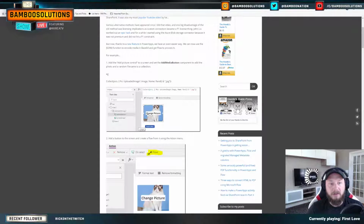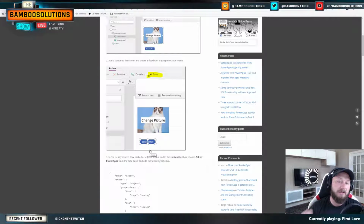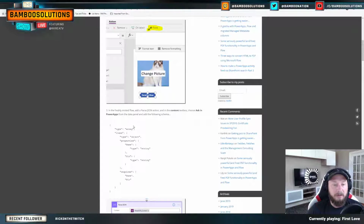So here he is working in Power Apps, and it looks like he's adding a picture control. He added a button to the screen and created a flow from it using the action menu. And a flow is a workflow. So it's a tool in Office 365 that lets you build workflows. So it'll do things like watch something for an action or trigger. And when that trigger occurs, you can tell it to go do something else with that data. So that's what flow does.